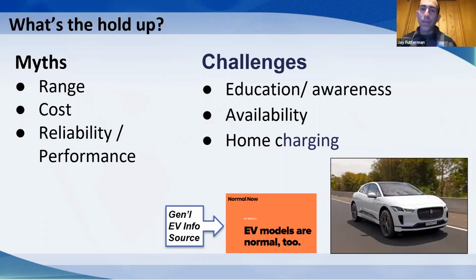So what's the holdup here? Electric cars, we know they're better for the environment, they're better to drive. Well, there are a lot of myths and there are challenges out there as well, and we'll go through each of these. The main myths people are always concerned about are range, cost, performance, and reliability of the cars. The legitimate challenges are that people aren't aware enough that these are good options, they're not available in all areas, and charging at home can be a challenge for people depending on their situation. A great source for general electric vehicle information that goes through a lot of this is a website called normalnow.com, so you can check that out at some point.